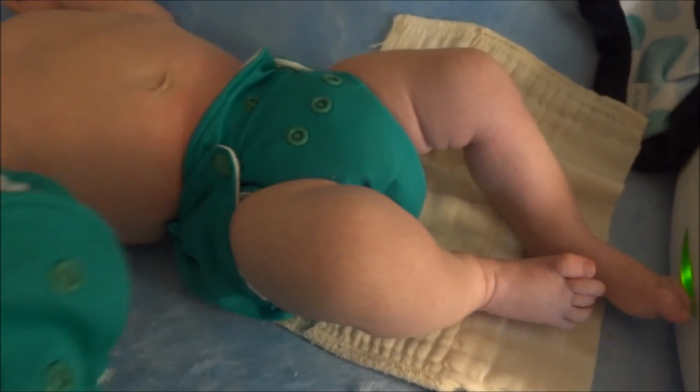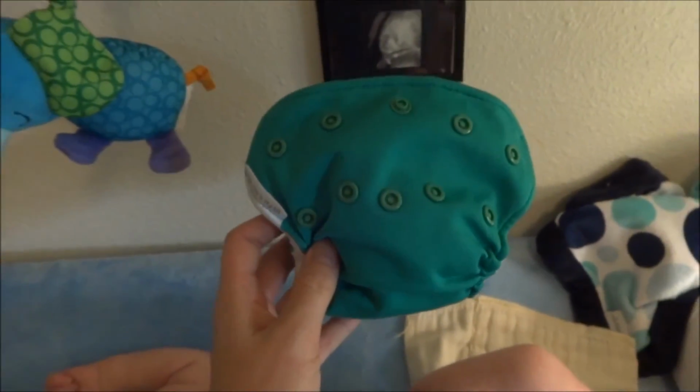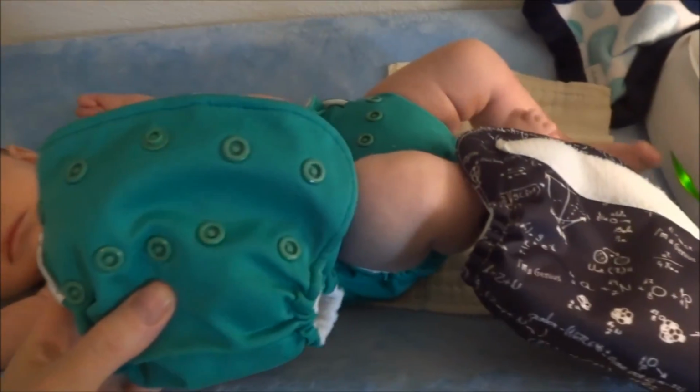Okay, so the only thing I would say about these little Joeys, I did like them a lot, but they are extremely small. These are probably the smallest, or well, almost the smallest of my newborn collection. And comparatively to the BumGenius, which you can see here, they are quite a bit smaller.